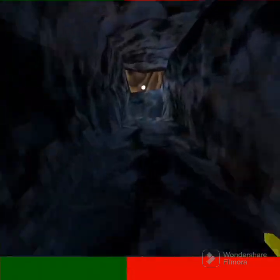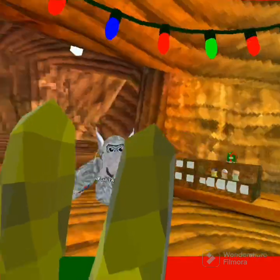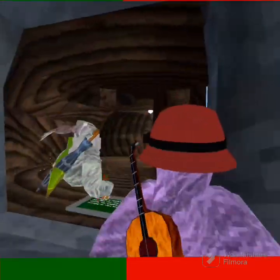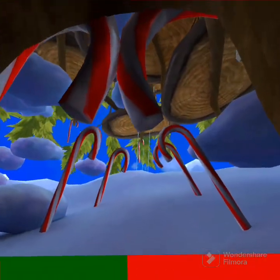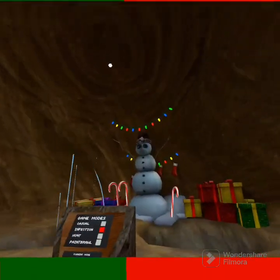That's mines. Now we're gonna check out City and check out the new map first. Okay, let's go check out the new map. We're gonna fly! We're fly dropping! Oh shit! Oh my god!